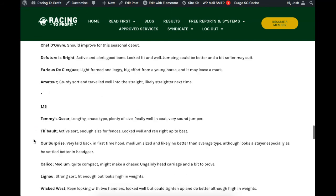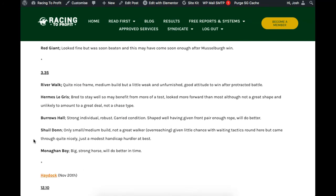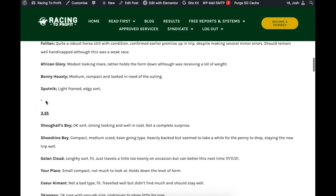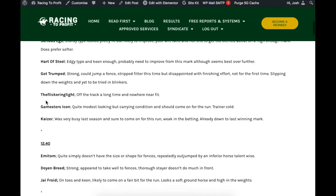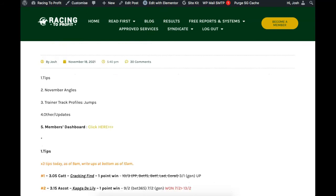Loads of great stuff. So again, this is certainly unique to Racing to Profit and Your Members Club. Adam's notes, which you can't find anywhere else, and I don't think you find content like this in many other ways. And you could just become an expert in these notes and tracking them. Like I said, I flag them each day as well. So you've got that content there.